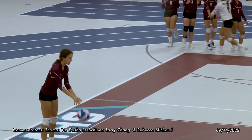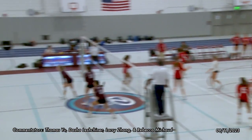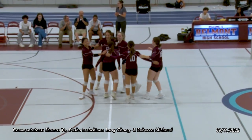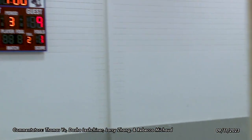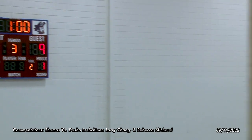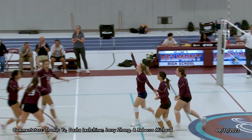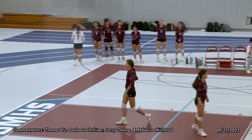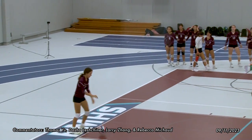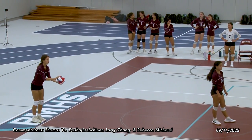Number 13, Sonia, serving for Belmont. A great serve, great placement. Belmont seems to have great placement throughout the team. Short serve by Sonia gives her the ace. Unexpected by Melrose. The ref rolls the ball through the court.